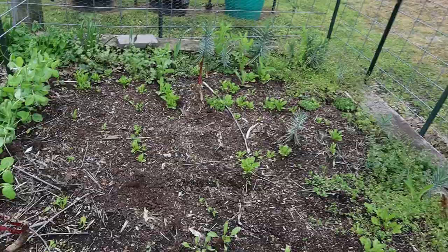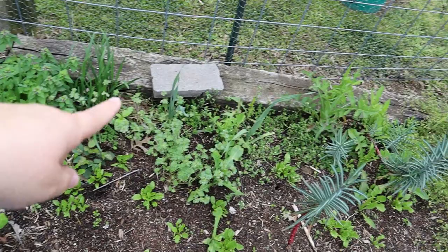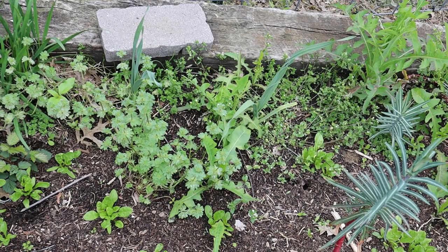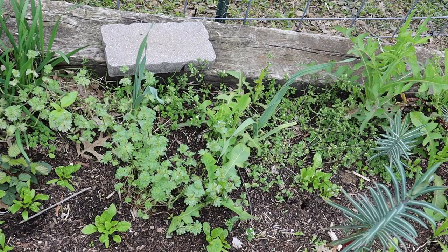Now back here, I don't exactly know what this and this is. It looks like a garlic, but I didn't plant garlic back here. I don't really know what it is. I'm gonna let it come up and just see what it is. I didn't plant onions and I didn't plant garlic. I actually didn't plant anything right here, so I don't know what that is.